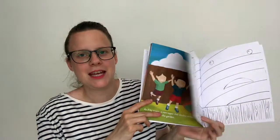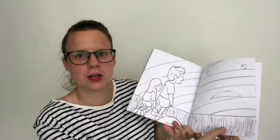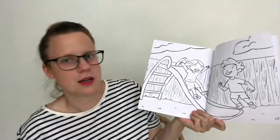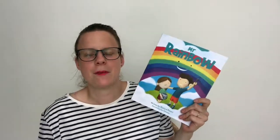And also at the end of the book, which is a lovely little extra, there are some pictures for you to colour in. So here's a very sad looking Mr. Rainbow, and here are the kids in the garden on the slide. So I think that's a brilliant little extra to have at the back of the book.